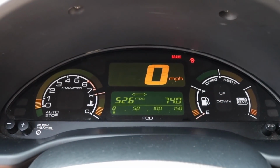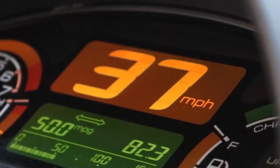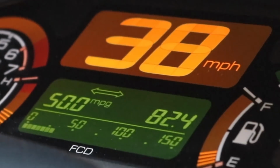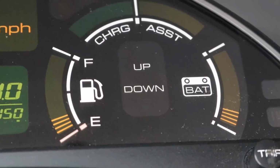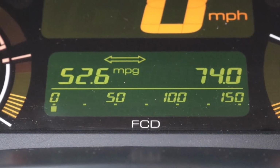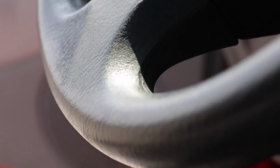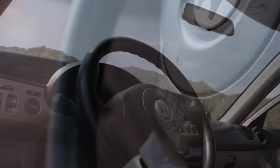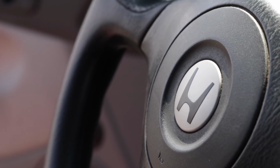If you take a look at the gauges, they are all LCD digital, just like the Honda S2000's. It shows your speed in huge numbers and has comprehensive readouts for your gas mileage, regenerative braking, and electric motor assist amount. It also shows you the battery charge levels and would show the fuel level, except mine broke after I was rear-ended on the freeway. Another unordinary interior feature is this steering wheel, which is straight out of the Honda S2000, something you won't find in the Civic from this era.